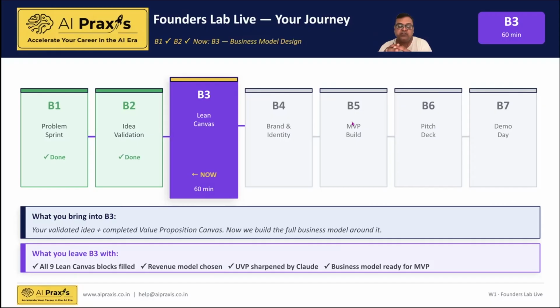Today's block, which is block number three, is where your startup starts looking like a real business. Until now, you've answered questions like what problem am I solving? Who is my customer? Why would they choose my solution? Those are essential questions. But investors, mentors, and even customers will eventually ask more. For example, how will you reach your customers? How will you make money? What will it cost to run the business? How will you measure your success? What makes your startup difficult to copy? These questions don't test your idea, they test your business model. And that's exactly what the Lean Canvas helps us build.